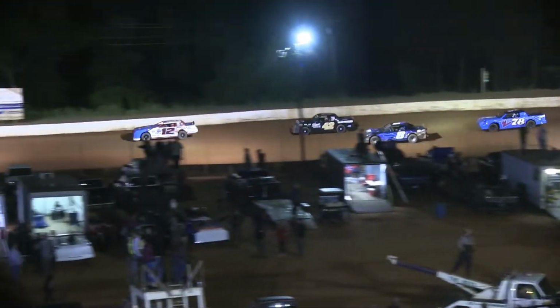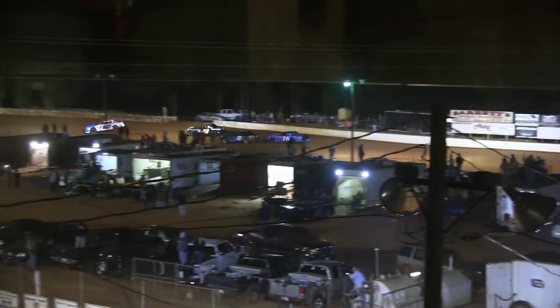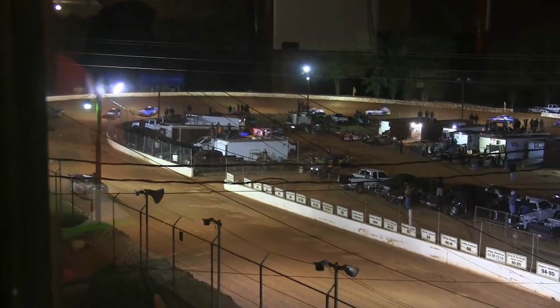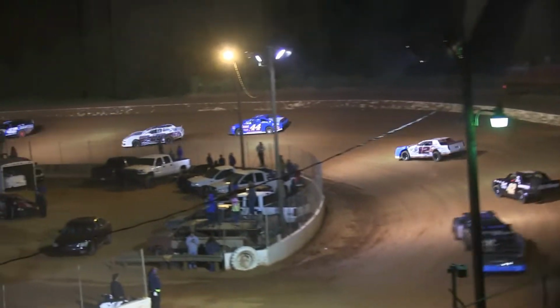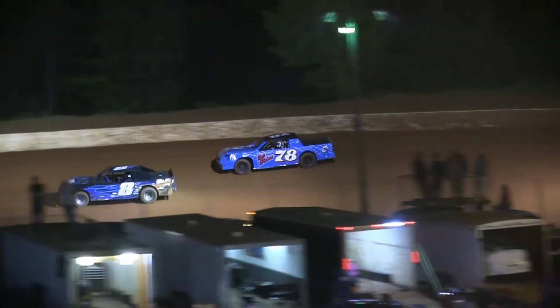It's Roberts, Beckham, Wendell Smith, Troy Bagwell, Grant Burton 5th, but under fire from Ed Hodges here as Hodges has David Stone all over his back bumper. That is where the split is in the field, about that 6th spot where David Stone is pressuring Hodges to break into the top 6. Burton there running in that 5th spot.